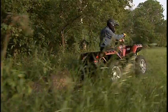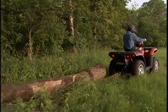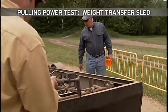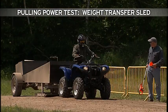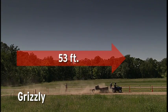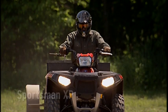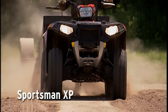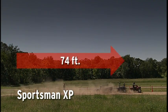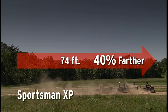In the real world, pulling power is the ultimate ATV tough test. For a fair fight, let's go head-to-head on the weight transfer sled. The Grizzly growls off the line and drags the sled to 53 feet. The new Sportsman XP hooks up faster and pulls harder, moving the sled 40% farther to 74 feet.